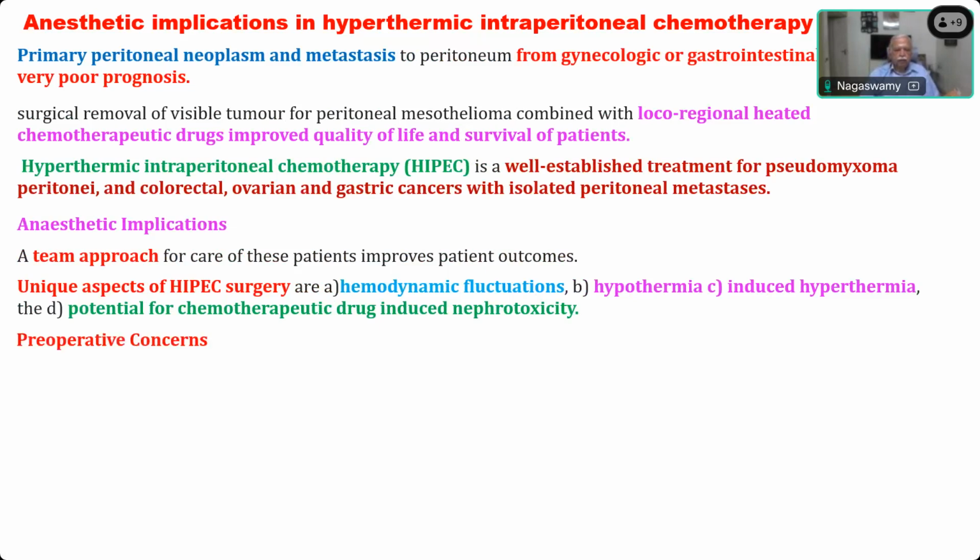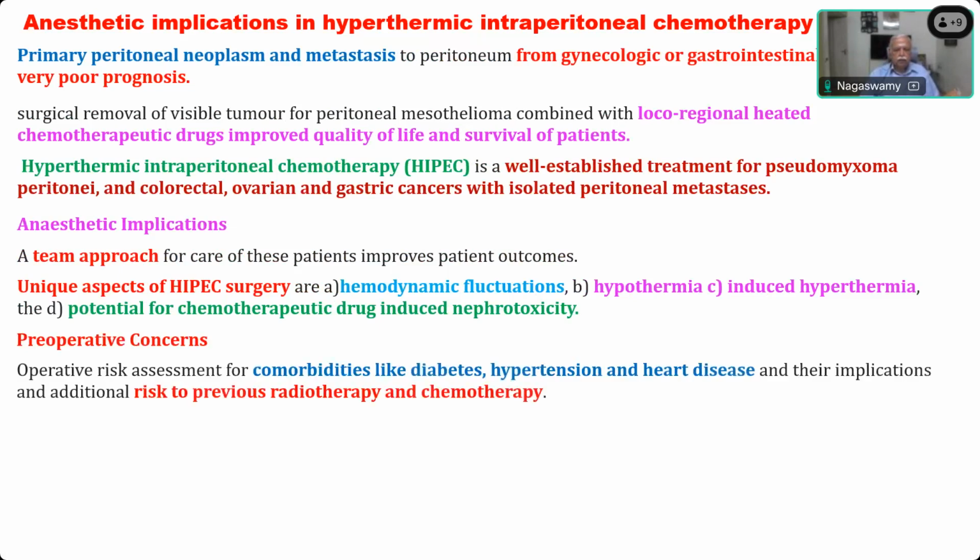So what are the preoperative concerns of these patients? You must, of course, control all the morbidities, and you must select the patients, as you rightly said. Patient selection is very, very important. They should have a strong cardiovascular function. If they are already compromised cardiovascular function patients, they will not do well because of the hemodynamic fluctuations that are likely to happen. But if they are under good control with comorbidities like diabetes, hypertension, then you can take them up for this surgery.